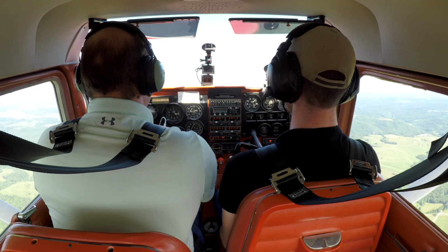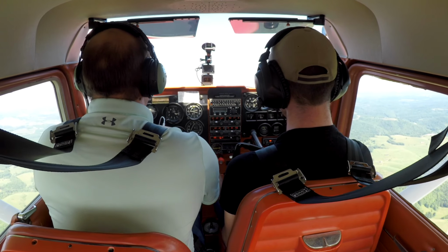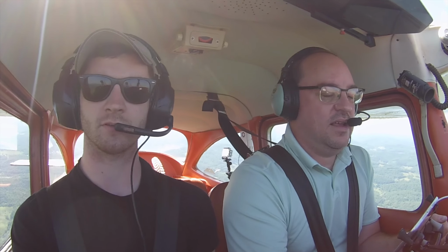So remember that your right hand and your right foot should almost be on a linkage together. As you add the power in, just go ahead and start pushing your foot in. I was thinking about that for the go-arounds, but I didn't think about it in this case. But it's the same principle. Flaps are out.